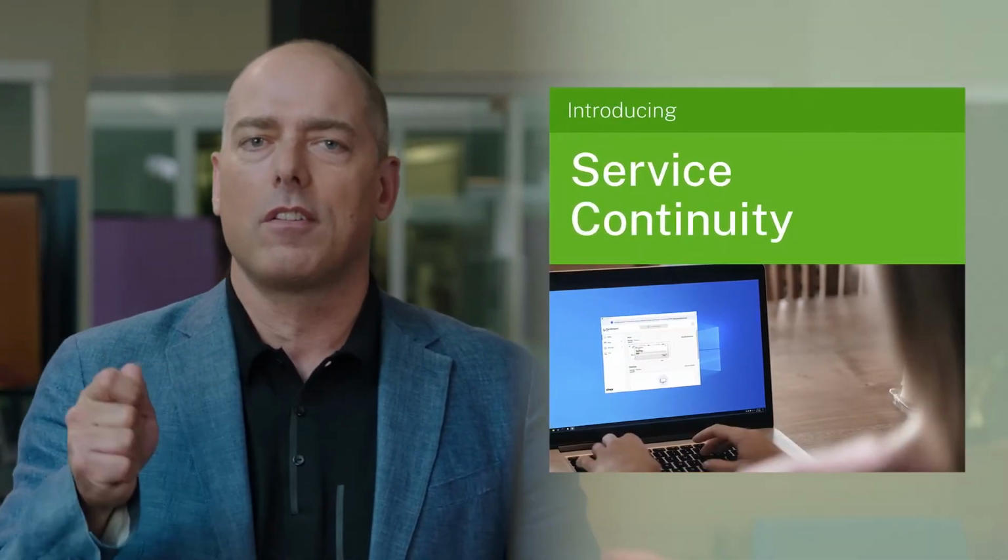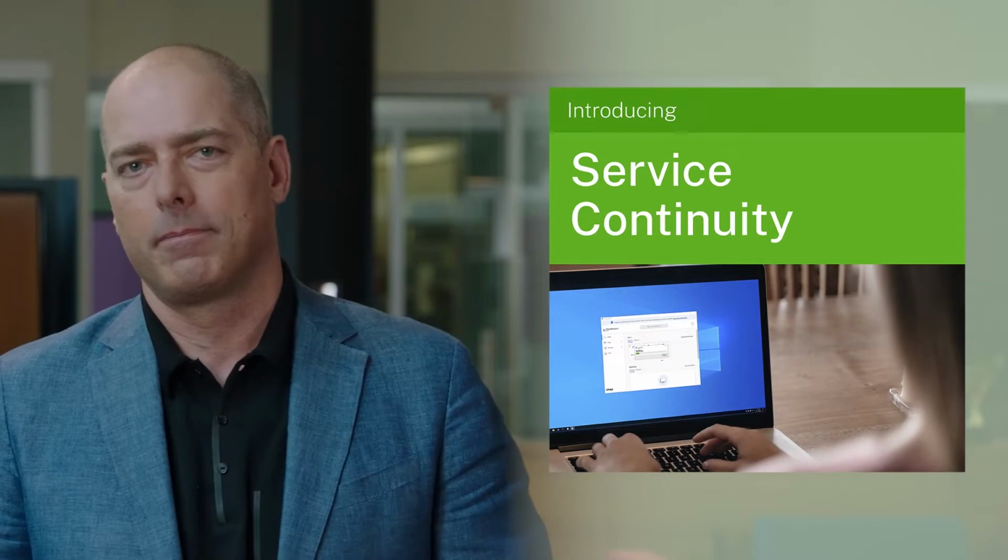In some cases, the threat of even a brief moment of downtime has been enough to prevent you from shifting to the cloud. Well, today, we're excited to announce new technology designed to keep your employees up and running in any scenario. It's called Citrix Service Continuity.